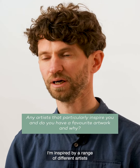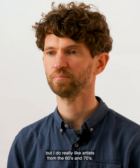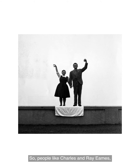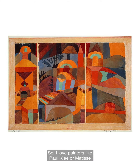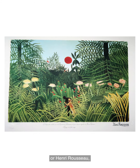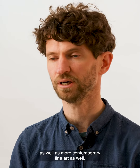I'm inspired by a range of different artists from different disciplines, but I do really like artists from the 60s and 70s, so people like Charles and Ray Eames, or designers like Saul Bass, who did all the Hitchcock film titles. But I'm also really interested in fine art, so I love painters like Paul Klee or Matisse or Henri Rousseau, as well as more contemporary fine art as well.